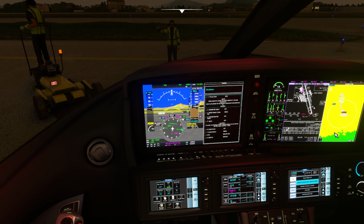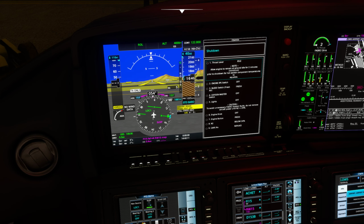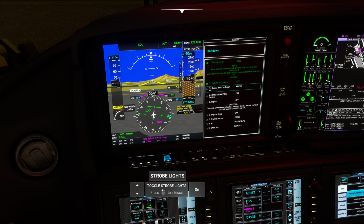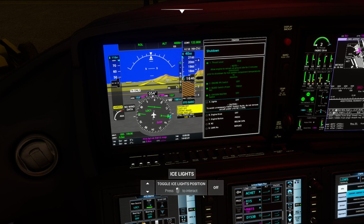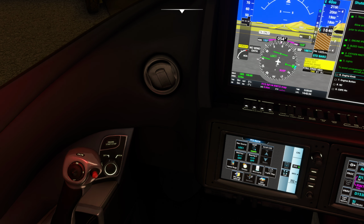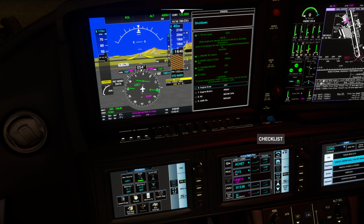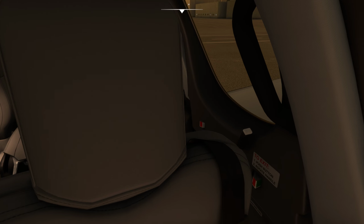Okay. So thrust lever idle, engine anti-ice is off. Bleed switch. Oxygen. Lights. And we can also, of course, open the doors now.